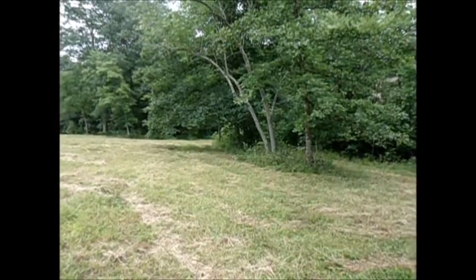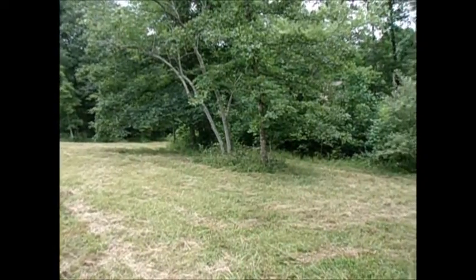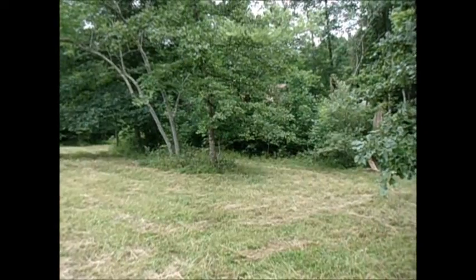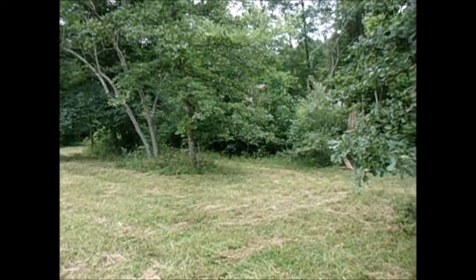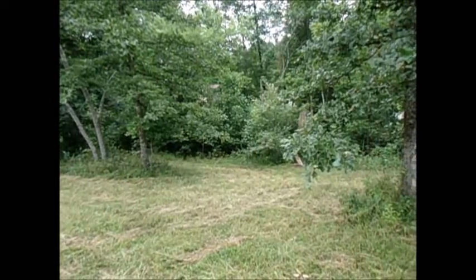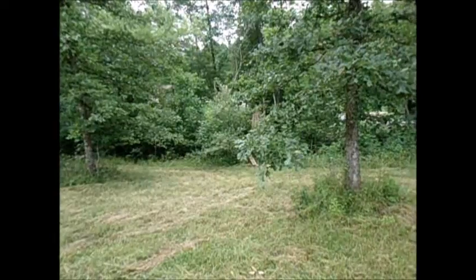Plan is, down here is the stream. I'm going to clear out all the brush and everything so we can get down to the stream, okay? It's not a big stream, just a little one. It's called a headwater type of stream because there's nothing else flowing into it. This flows down into a bigger creek a couple miles away.